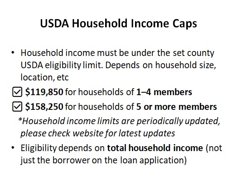Okay, and again, it's important to know that these income limits are periodically updated. So please check the website for the latest updates. The current limits, though, will be in place for the remainder of 2025 and likely most of 2026.